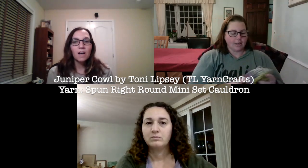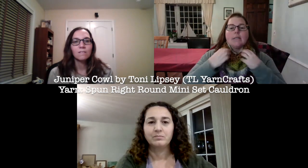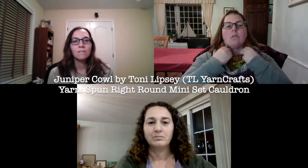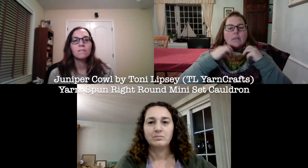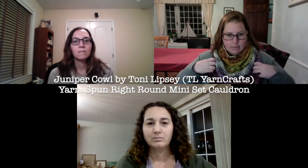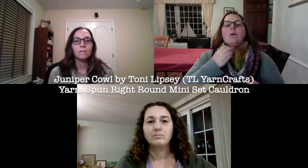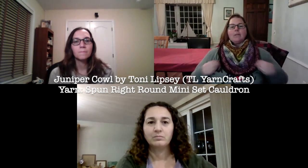Let's see how it fits. I'll put it on because I was having some concerns, since mine was quite a bit smaller than Val and Gloria's. So it is not as loose around the neck as yours were. It's a little bit tighter, but I don't mind because if I'm going to wear this, I'm going to wear it under my coat going somewhere. So it being against my neck is fine with me. But that's what it looks like. Very nice. I love the colors.